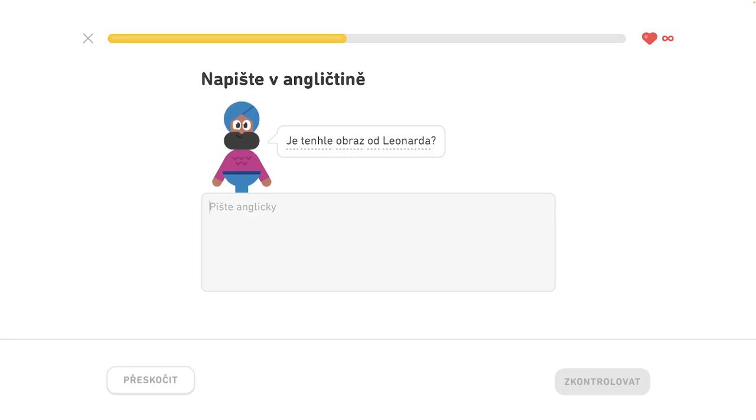Je tento obraz od Leonarda? Is this painting by Leonardo?